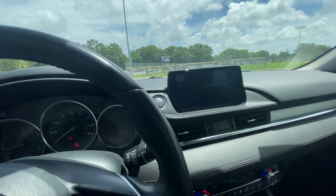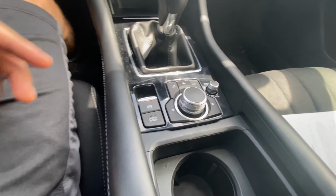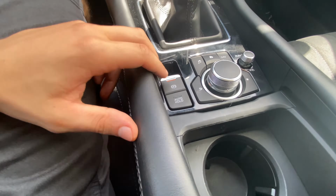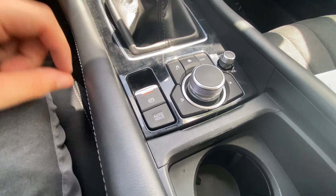But let's get out of here, put it back into neutral. Let's check out the rest of this interior. So you got your parking brake right here. It's unfortunate that you don't get a real e-brake. I wish they offered you that, of course, but not a big deal. It still does the job.